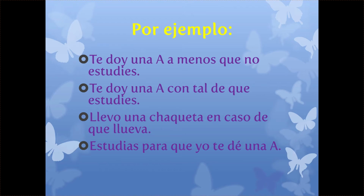Estudias para que yo te dé una A, in order that I will give you an A, and I haven't done that yet, so that verb is in the subjunctive. No te doy una A sin que estudies, without you having studied at some point in the future. I will not give you an A.